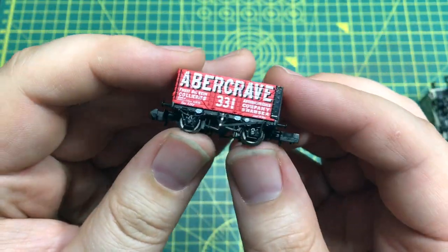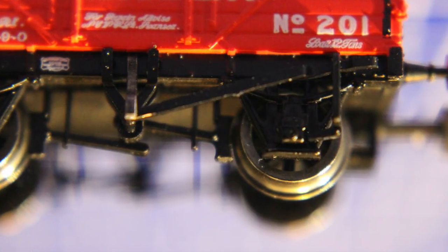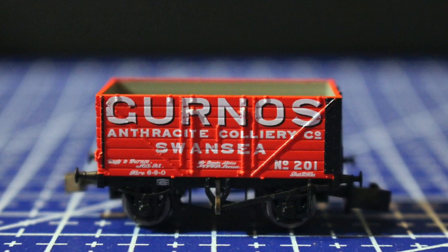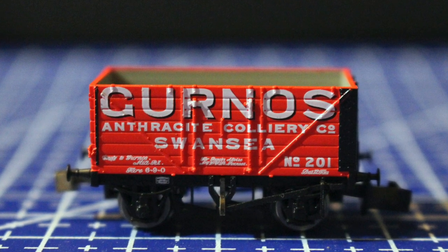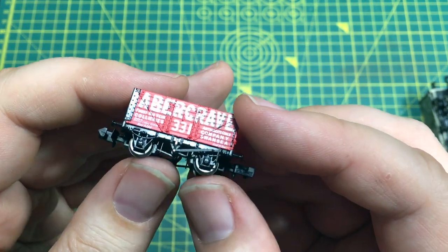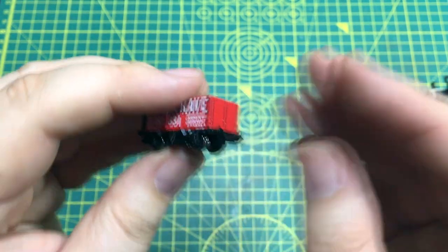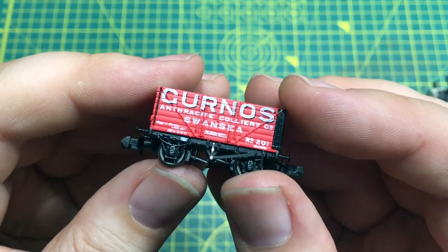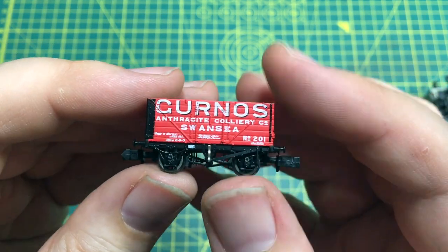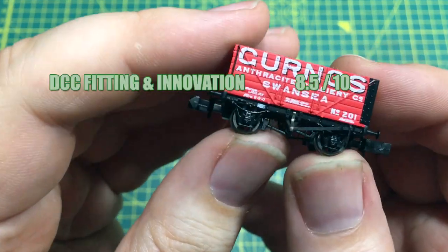On DCC fitting and innovation, well, DCC fitting isn't applicable, but on innovation, I really do like the brake rigging underneath, the spoked wheels, and overall, the printing finish is really, really good. So again, not really a huge amount to fault. Certainly, it did feel that it was pushing the boundaries of the accuracy of things that could be made this small, but it's certainly the case that N-gauge has moved on a huge distance since I first looked at it around 20 or more years ago. So I'm going to give this an 8.5.